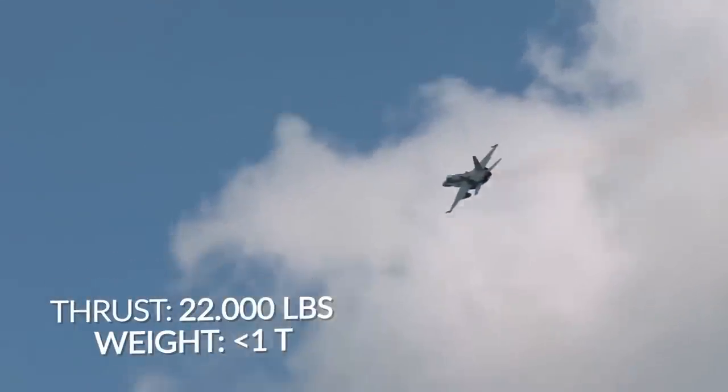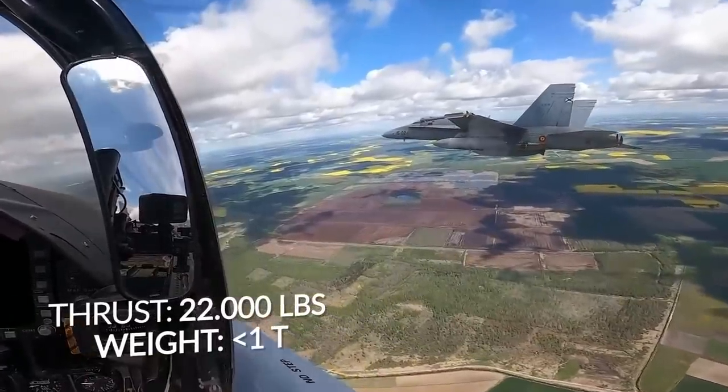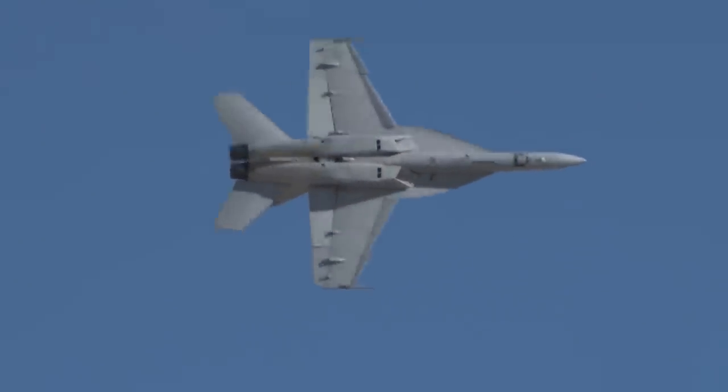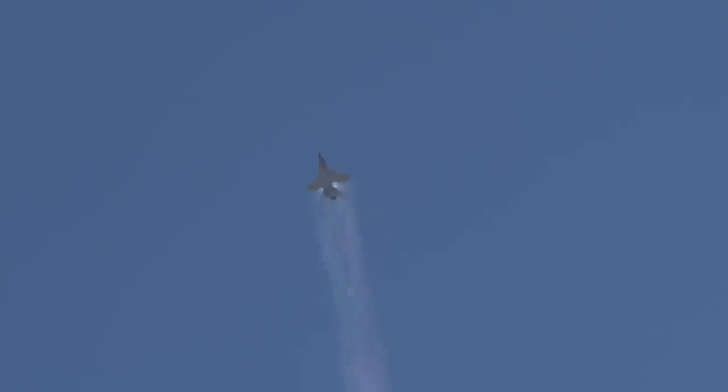The thrust of the F414 with afterburner can reach 22,000 pounds of force. At the same time, the weight of the unit is just over 1 ton. This ratio indicates a high culture of engineering excellence or great engineering success. At the time of the appearance of the F414 engine, no serial unit in the world had such indicators.